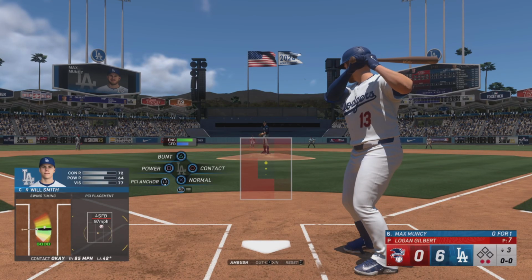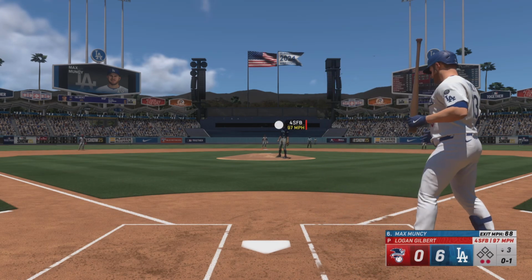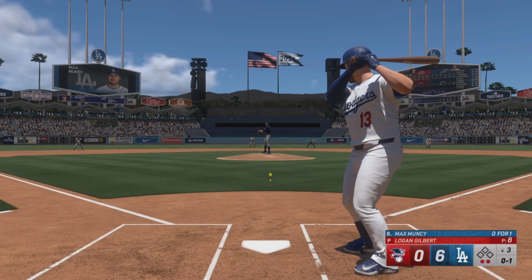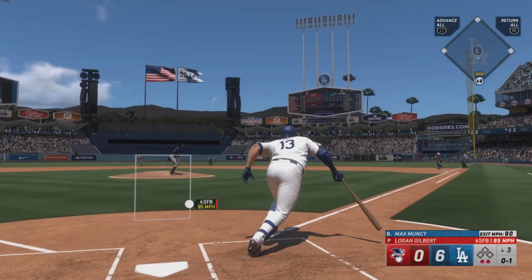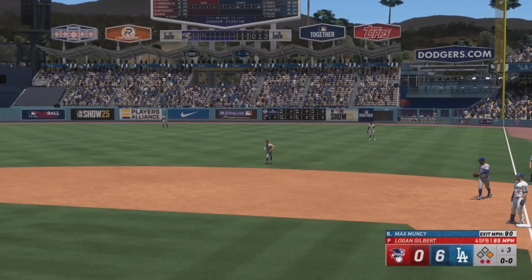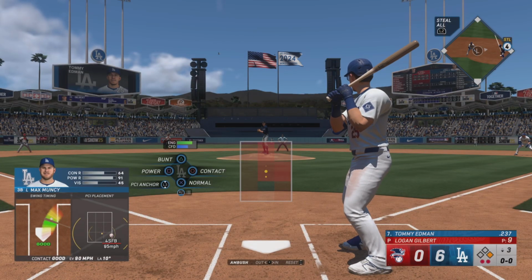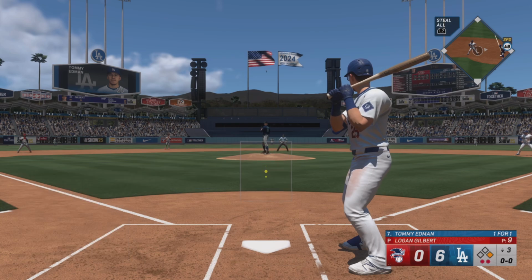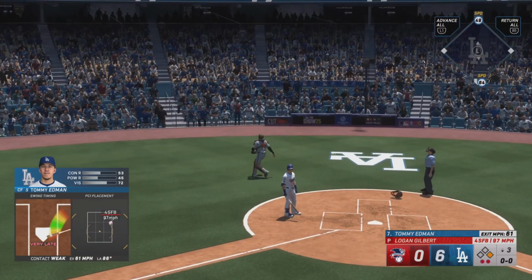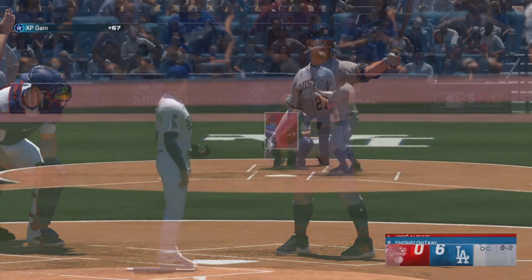2 outs, base is empty. Here's a big power threat. Max Muncy. And first offering is fouled off. Very dominant with that fastball inside. Hitter's going to be conscious of that. Now you have the outer half of the plate to work with out there on the mound. Line drive, base hit. So he gets on base and keeps it going. And here comes Tommy Edman. 1 for 1 with a single and a run scored so far. Popped up, foul territory behind the plate. That is the inning. So 1 hit is all they get. As we go to the top of the 4th.